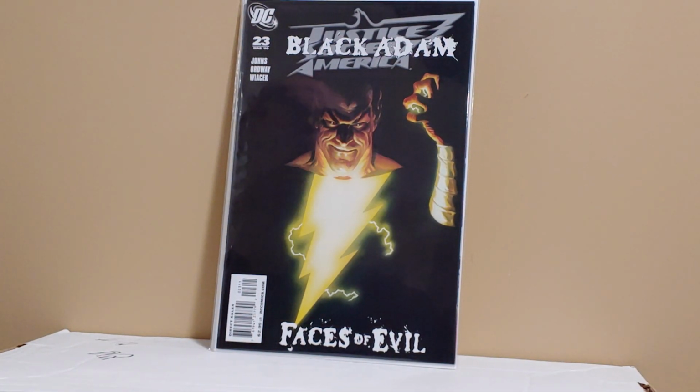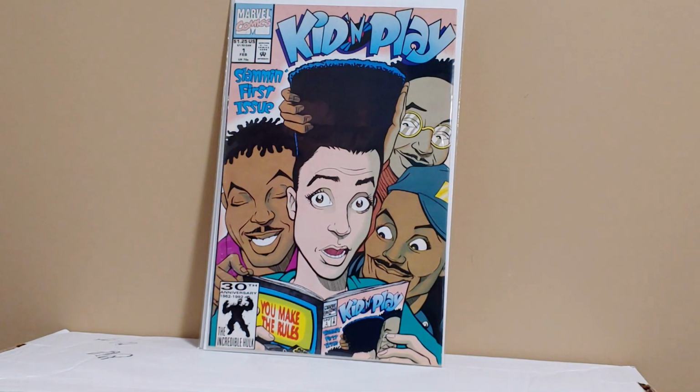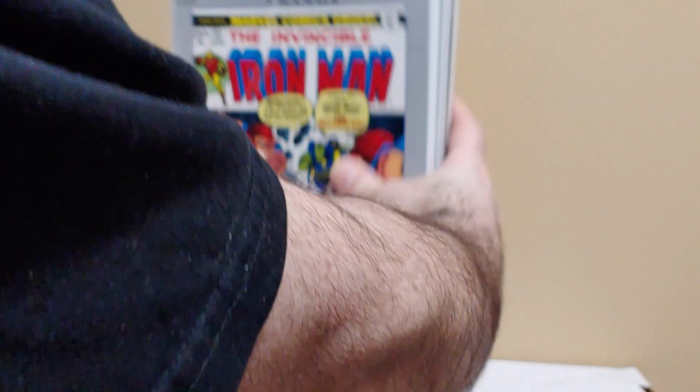Black Adam, Justice Society of America, Alex Ross cover. Kid and Play #1. Marvel Comics Presents #1. Once again, these are all for sale and or trade. Let me know if you're interested.